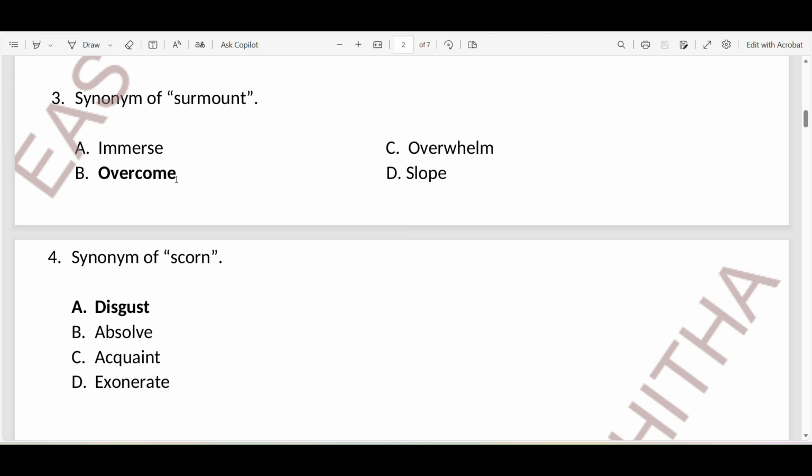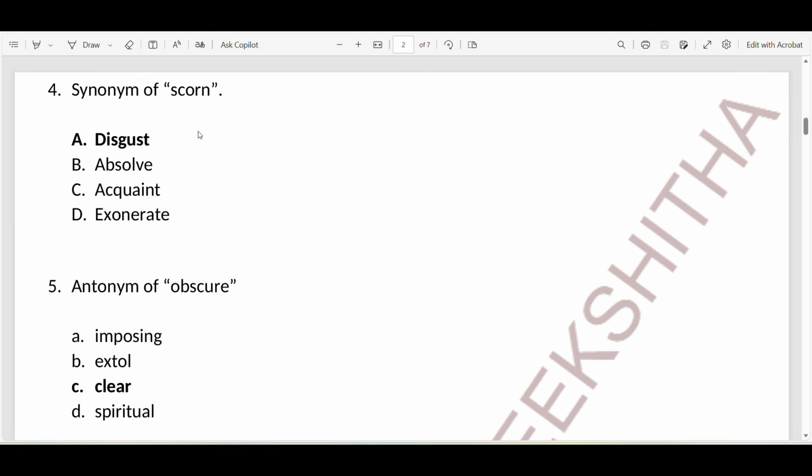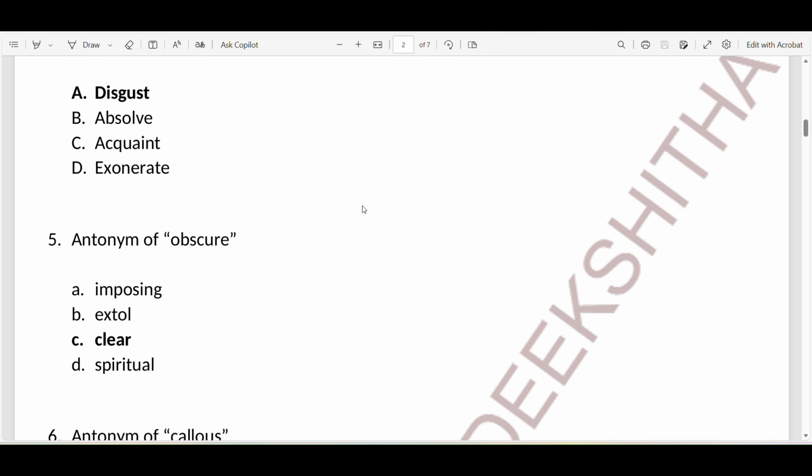You need to listen to these words carefully, because instead of reading, when you listen, if someone says it, it will be stuck in your mind. Okay, so there are more chances that these words will be repeated. Okay, so surmount, the synonym, means same meaning word of surmount is overcome. Okay, and when you go here, the synonym of scorn. Scorn is disgust, that means hate, right? Scorn means hate, disgusting, right?